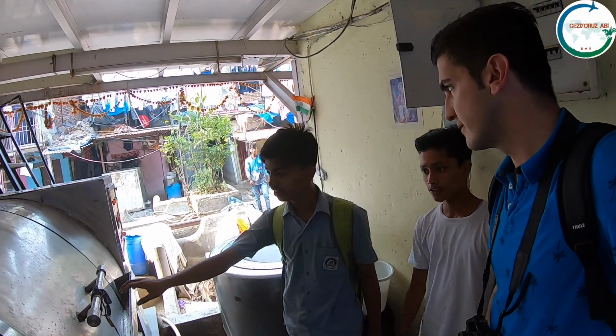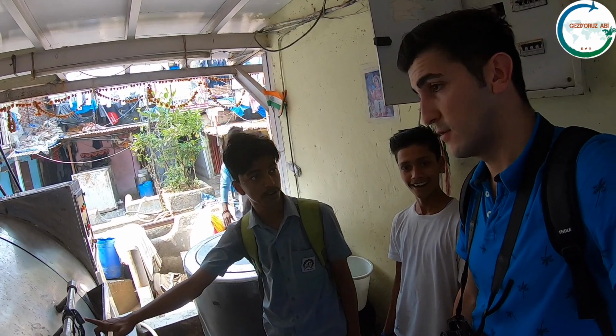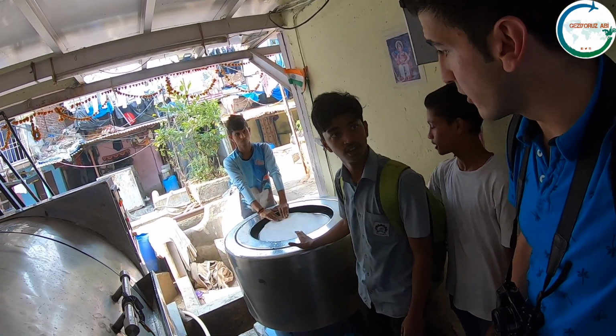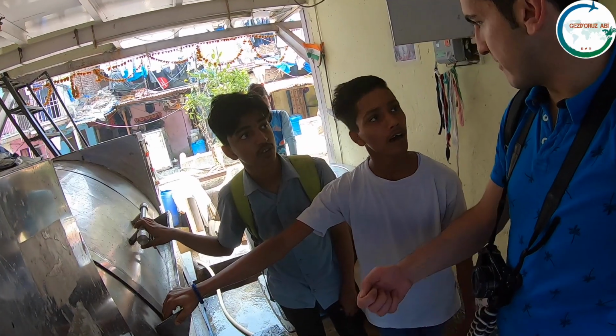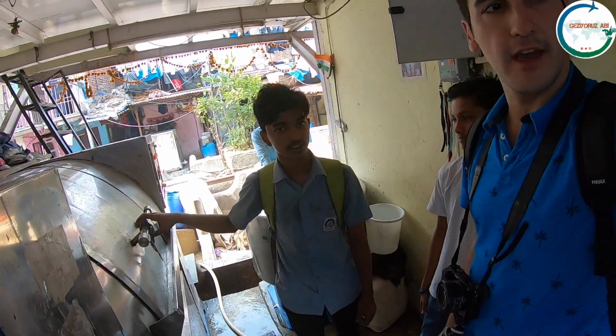How many? 1,000 clothes washing. Only electric dryer. 300, 400 clothes inside. If you pay better, you can get your clothes washed inside.